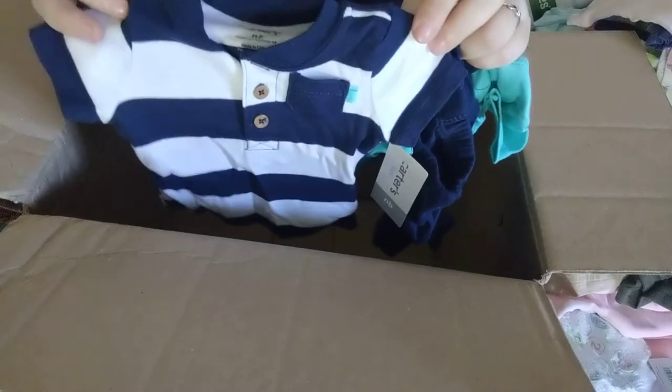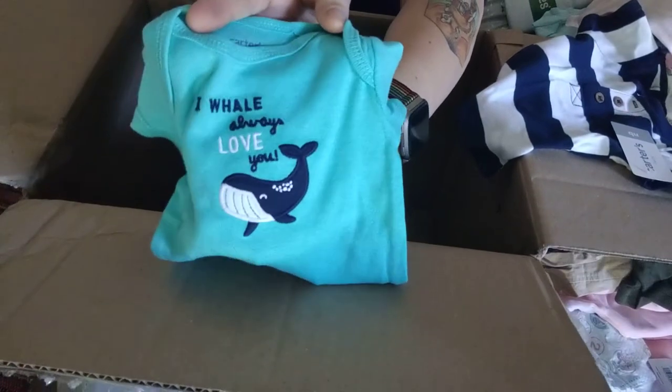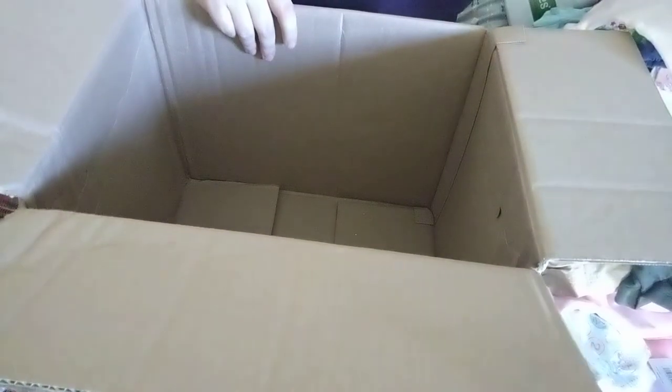And last but not least, this little set that is, I think these are for Ezra. No, these are for Judicale. A little polo style shirt, a onesie that says, I will always love you, and the cute little sweatpant jogger type pants that go with it, with the buttons. And that is all, folks.